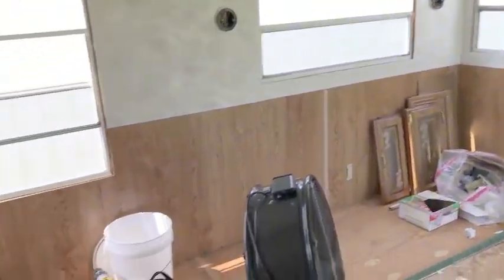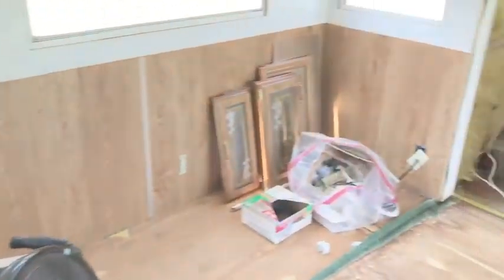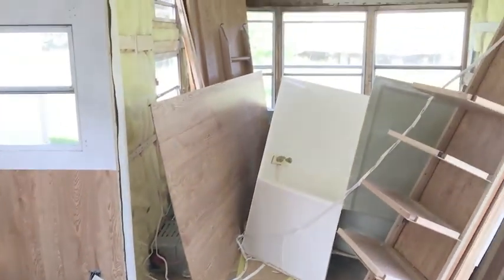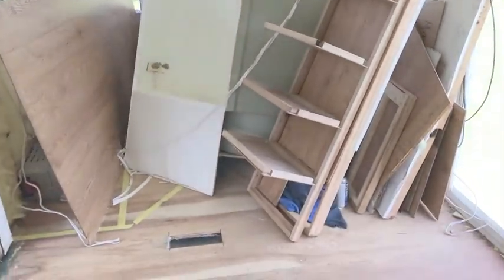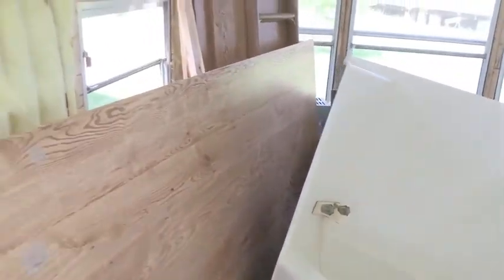So we're going to be taking out this side, which is why everything's stationed in this slide. And then we've got all of this now stacked. It is organized, it just doesn't look like it. All this is just staying in here, and so we need to get to it.